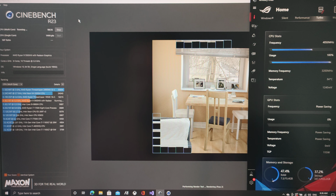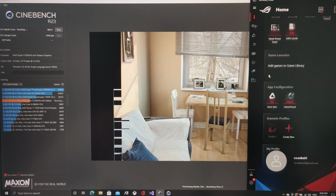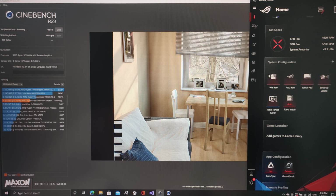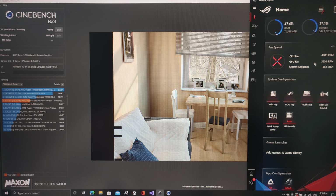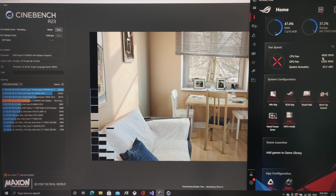Now the fans are really kicking in. It's not 100%, but they're, I think, roughly 75% or 80% of their actual speed. We can see that here as well. I think there's a fan agnostic, so the fans are roughly at 5200 RPM. I think this can actually go higher.